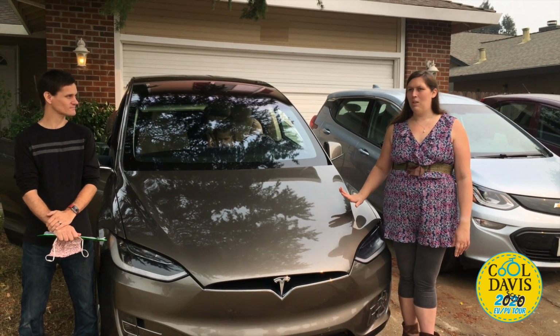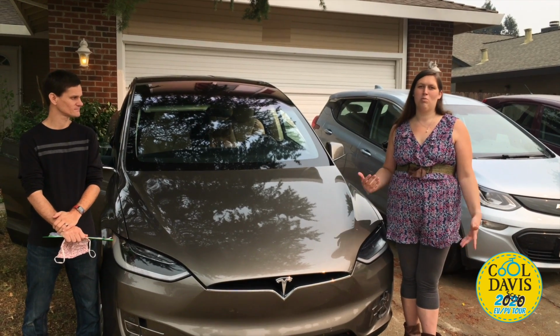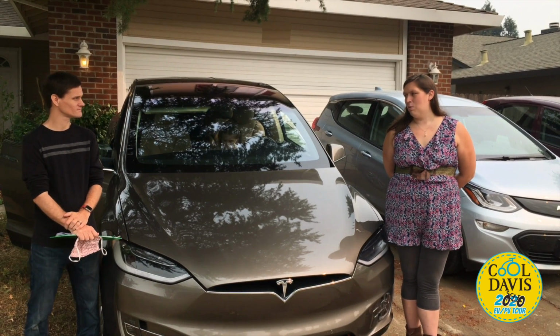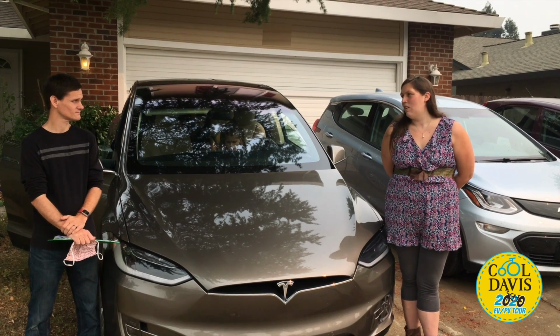So they called Tesla. They got what they thought was a confirmation that this had free supercharging, and we got it here, got it registered. Turns out it didn't. So that was quite the kick. But that's been really the only issue with it thus far. I mean, we've only had it two months. We might be discovering things about it.